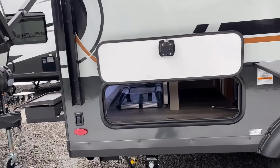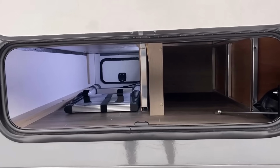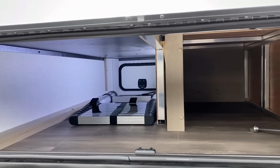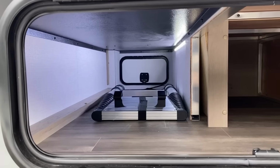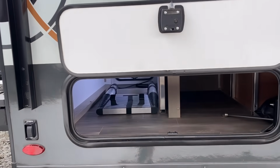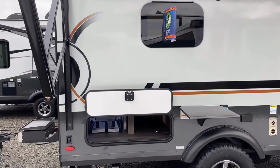Now, this is one of the only members of the Rockwood Geo Pro family. Rockwood and Geo Pro. That's like, what's the time in London, England? I'm an idiot. This is one of the only members of the Geo Pro and E-Pro family that does not have a fixed mount ladder off the back of it.